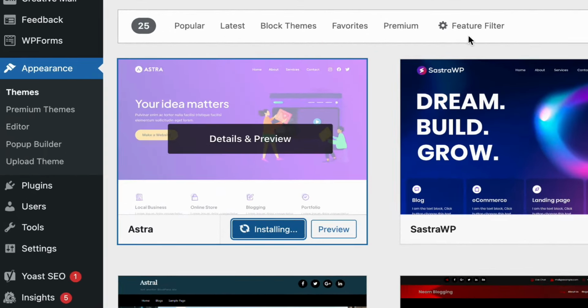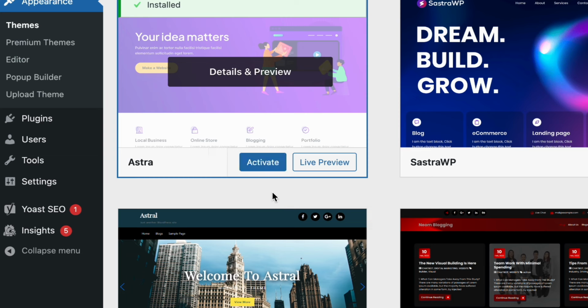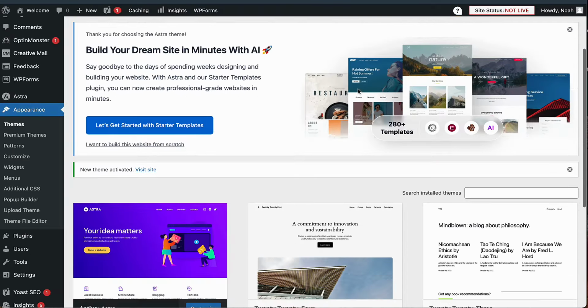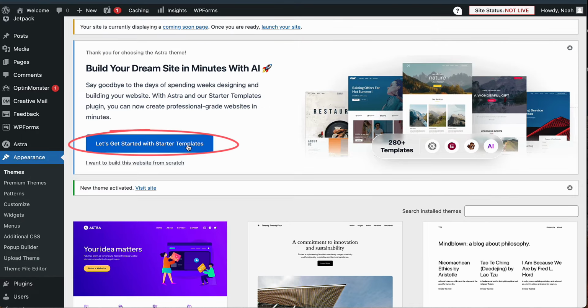So go ahead and install Astra, and you're going to see the little rotating wheel letting you know that it's installed. Then you're going to go ahead and hit activate so that you can activate this theme as your website's primary theme. Okay, so then we're going to go ahead and hit let's get started with starter templates.